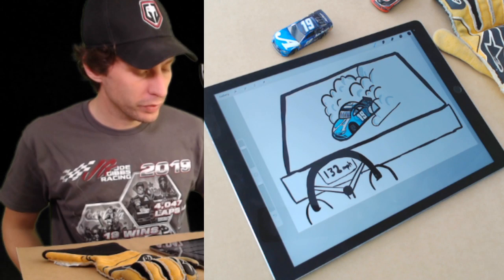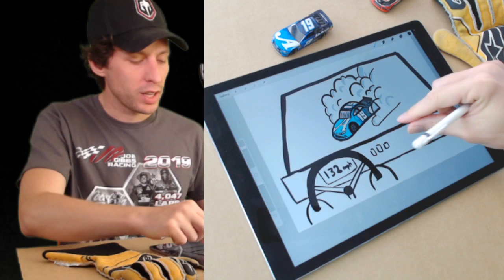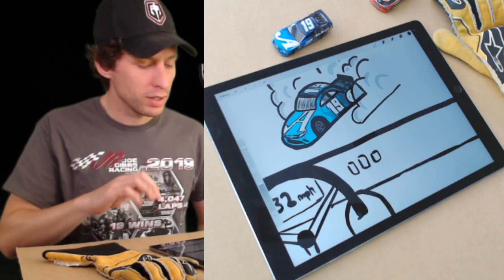You can even put some switches over here. I'm just going to do little shapes like this. A lot of times those are buttons to turn the car on and off. There are different things going on. I'm just going to fill them in there, little squares and rectangles.